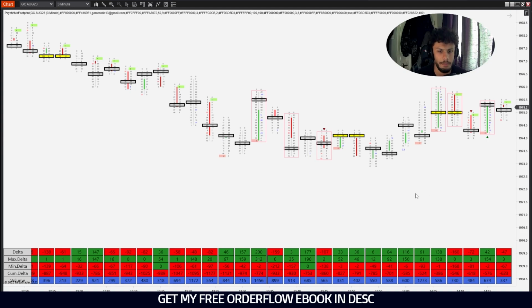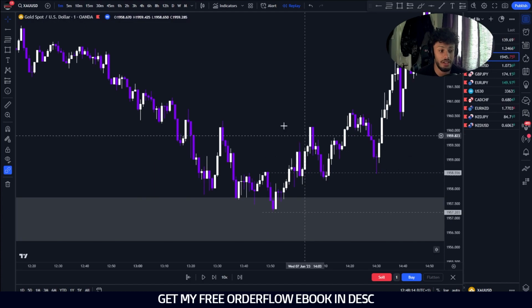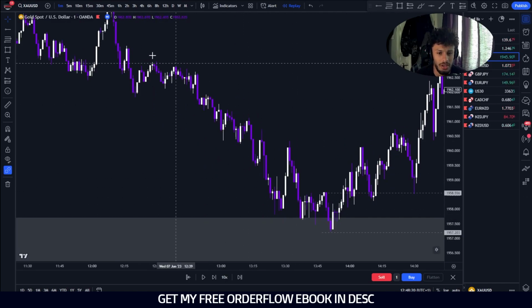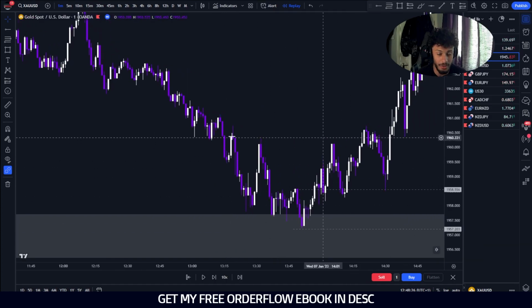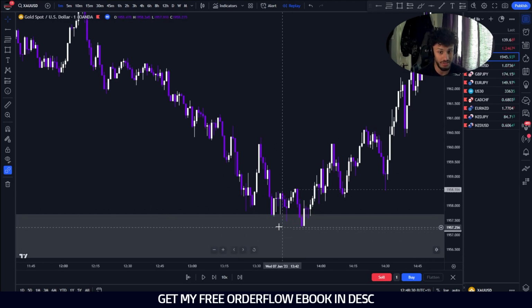And what I need to see essentially is the delta. I look at the delta in ranges: the delta of this range versus the delta of this range versus the delta of this range. As we come down here, this range is going to have a certain delta, but I need to see an immense amount of delta, much larger than the previous range's delta, within this range as we tap into the zone, in order for me to look for buys.